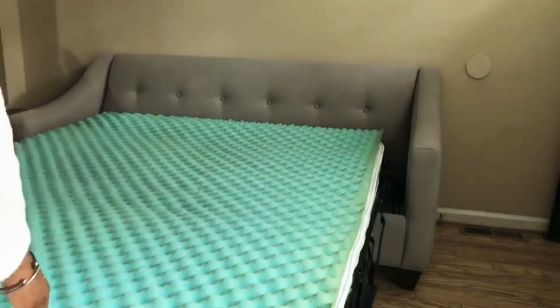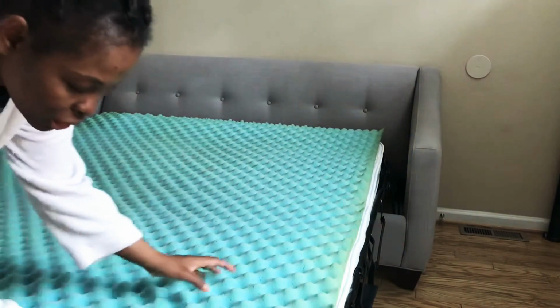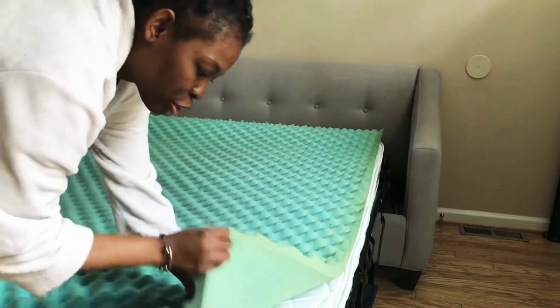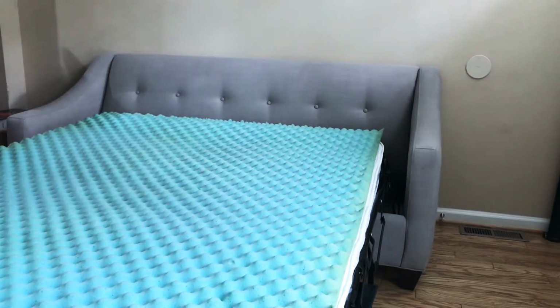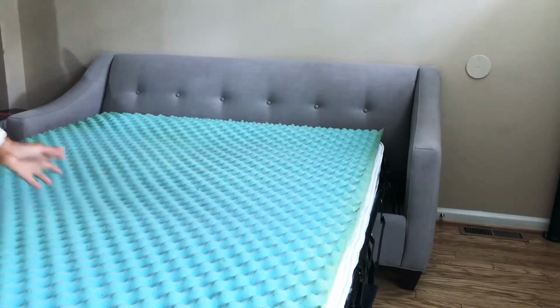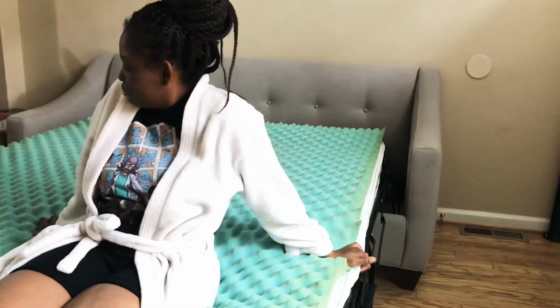I think I might go around and cut off some of the extra topper. I don't know if I'm gonna leave it. Maybe I'm just being a little too much. But as my grandmother says, this will pass with a push.